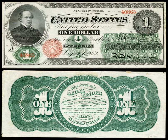Greenbacks were paper currency printed in green on the back issued by the United States during the American Civil War. They were in two forms: demand notes, issued in 1861–1862, and United States notes issued in 1862–1865. They were legal tender by law, but were not backed by gold or silver, only the credibility of the U.S. government.